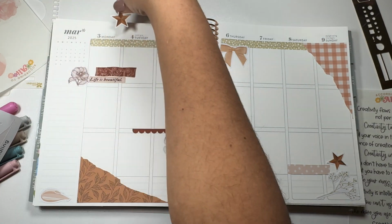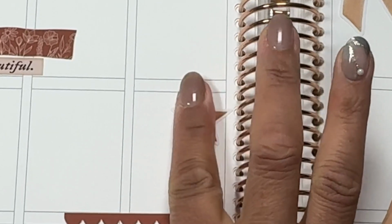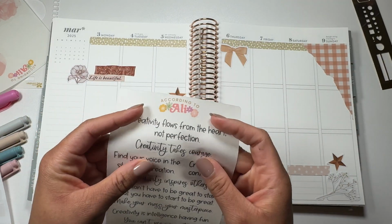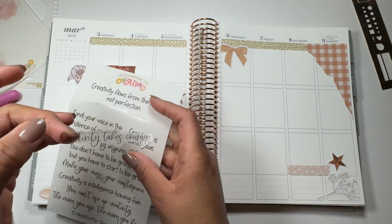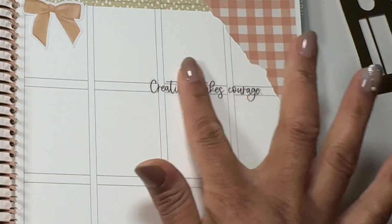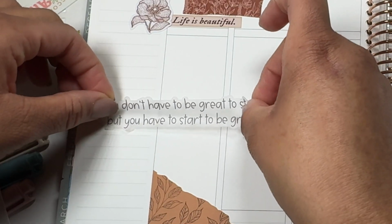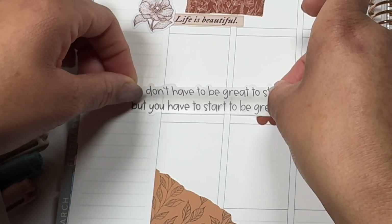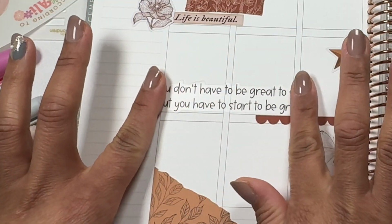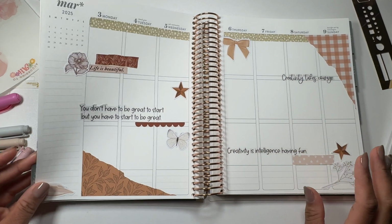And there. And then, now that I used this sheet, I'm gonna go ahead and grab my quotes and put a couple quotes here. Look how quick that was, such a quick little layout. And then of course I'm gonna go in and write.